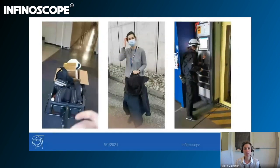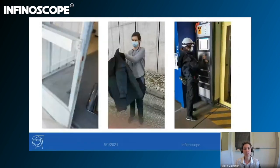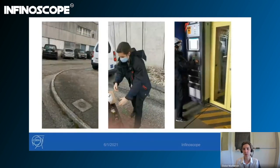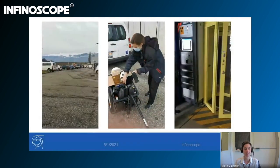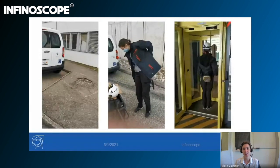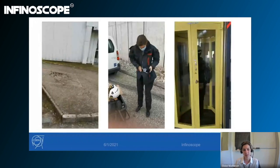So just an example of what the day might be, you collect the equipment you have to take into the tunnel, you drive to the point of access where you're actually going, which can be many kilometers away. In the first video, you just saw some mountains in the background of the site in Switzerland and France. It's really a beautiful area.